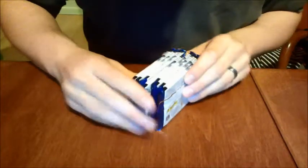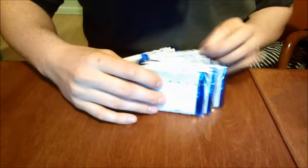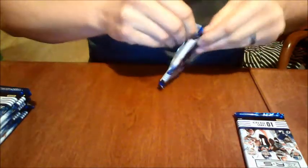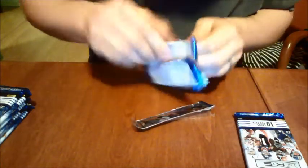There's your thick pack. One for the deck pack, why not? DeMarcus Ware. We got a Seahawks pendant. That'll go out to the Seahawks. Rookie of BJ Cunningham.